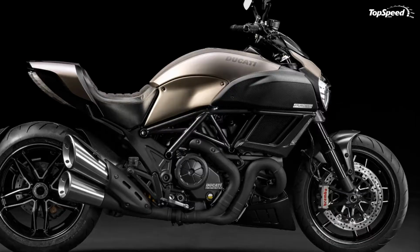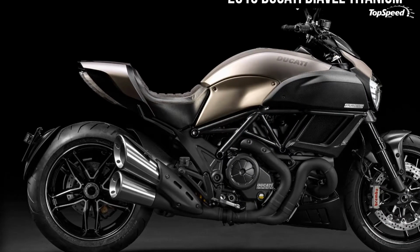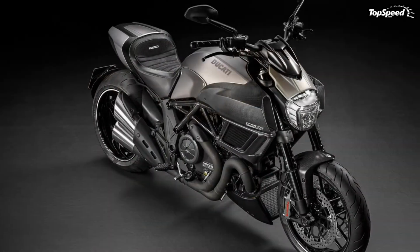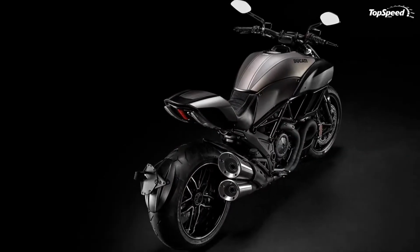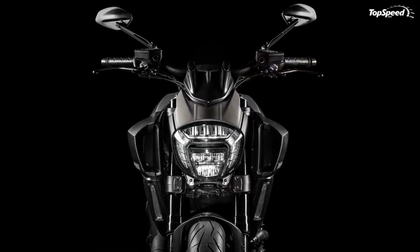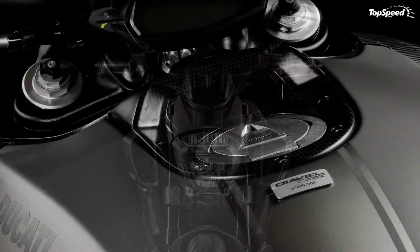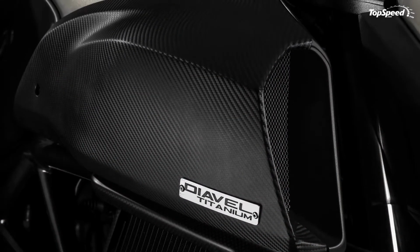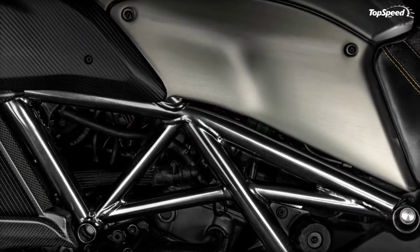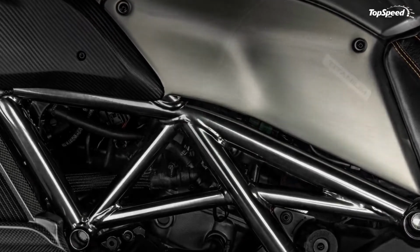Bikes that have a lot of go need a lot of stop. Ducati maximized stopping power with the powerful Brembo monoblock calipers. The dual front 4-pot calipers act on big 320mm brake discs, while the rear 2-pot caliper binds on a 265mm brake disc to provide the power and control necessary to tame the beast and keep the bike under control.